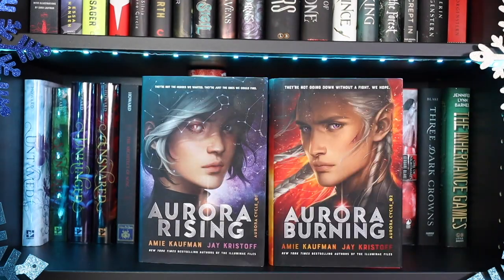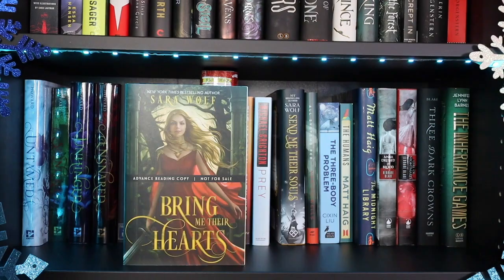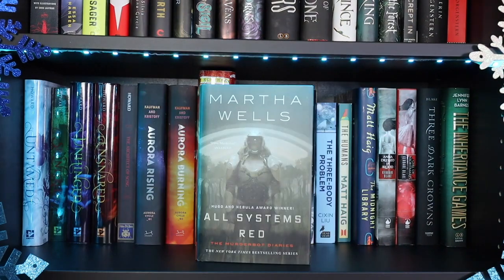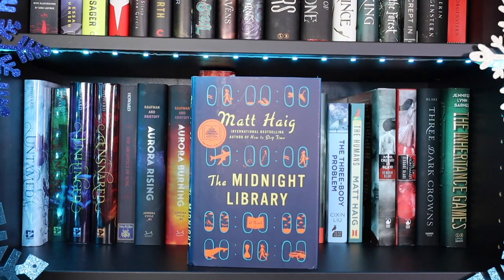Aurora Rising, Aurora Burning by Amie Kaufman and Jay Kristoff. Illuminae by Amie Kaufman and Jay Kristoff. The Martian by Andy Weir. Prey by Michael Crichton. Bring Me Their Hearts, Send Me Their Souls, both by Sarah Wolf. All Systems Red by Martha Wells. The Three-Body Problem by Cixin Liu. The Humans by Matt Haig. The Midnight Library by Matt Haig.